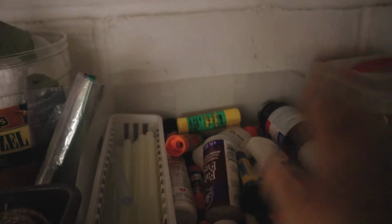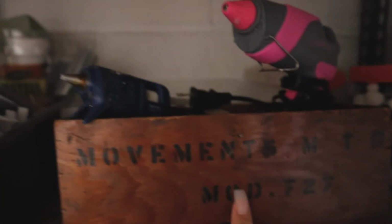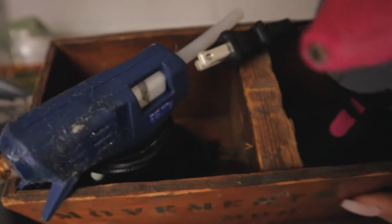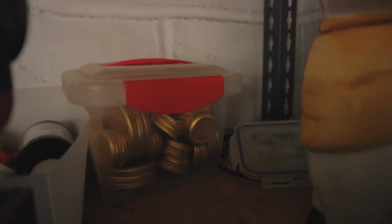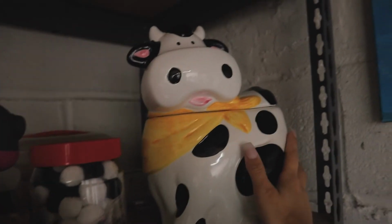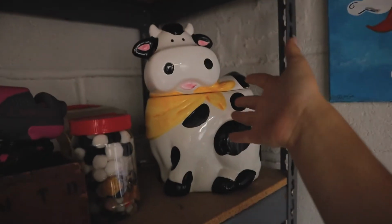So rubber cement, Elmer's glue, fabric glue, glue sticks, all those good things. And then right in front of it, I keep both of our hot glue guns, the bigger one and the smaller one. And then I also have some little finger protectors in there as well. Over here we have puffs, little pom-poms, that's what those are called. And some more random items kind of hiding back there, because they don't really have a home yet. And then my favorite new item that I'm going to be selling, but I just want to treasure her for a few more minutes, because I'm obsessed with her.